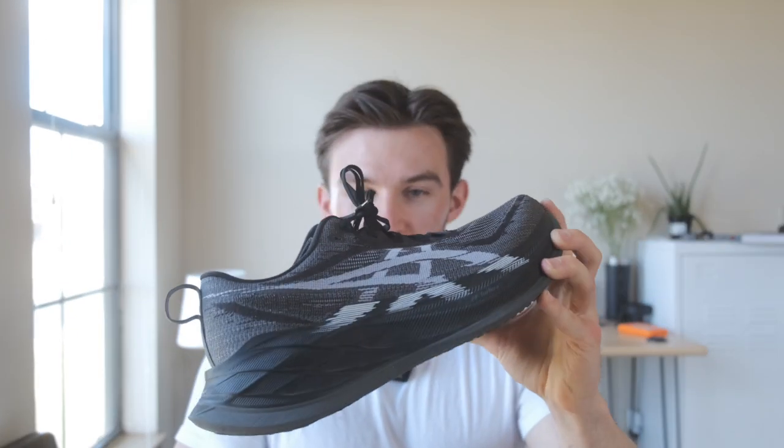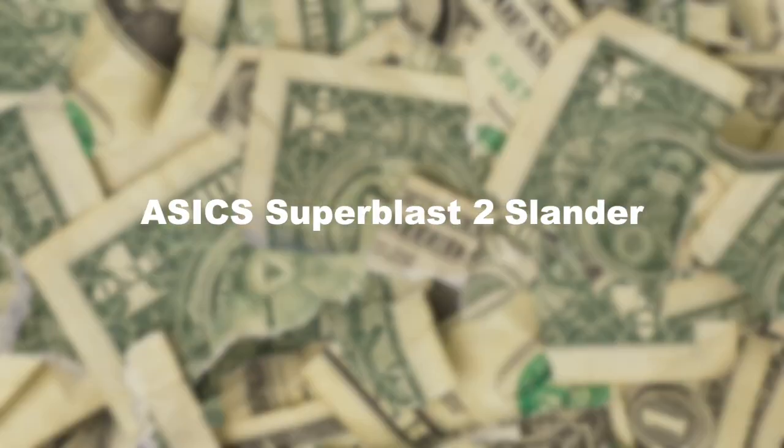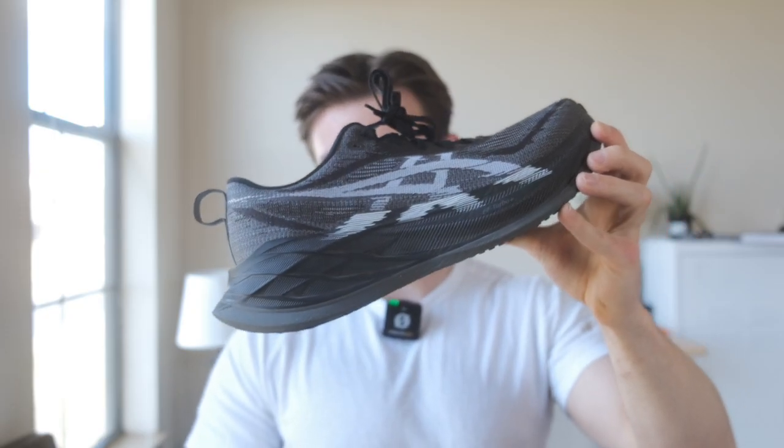And every time I bought the shoe, I've wanted it to be as amazing as all the reviews and everyone says it to be out there, but I have not found that to be the case. Here's what you can expect from my Superblast 2 slander. I completely agree with Yowana, and he says that this thing feels like a brick on your feet. The better runner that I become, the less I feel like this works with me.